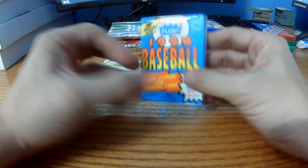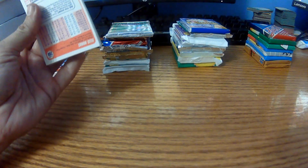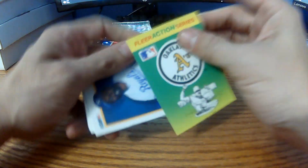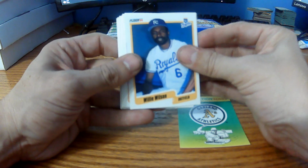Now we go over to 1990 Fleer. Again, a lot of really good rookies, just not a lot of value in any 1990 set. And we start off with Willie Wilson and an A's sticker.